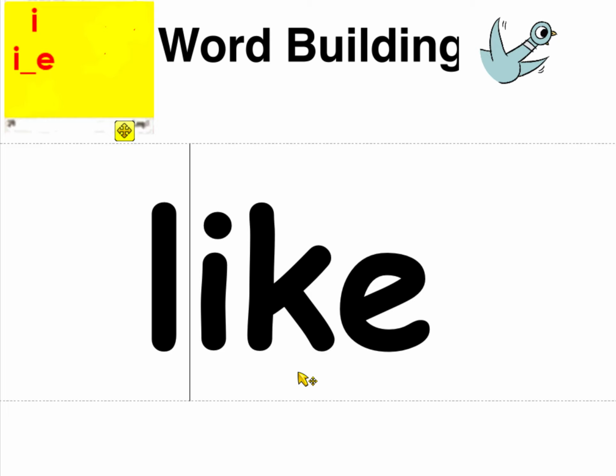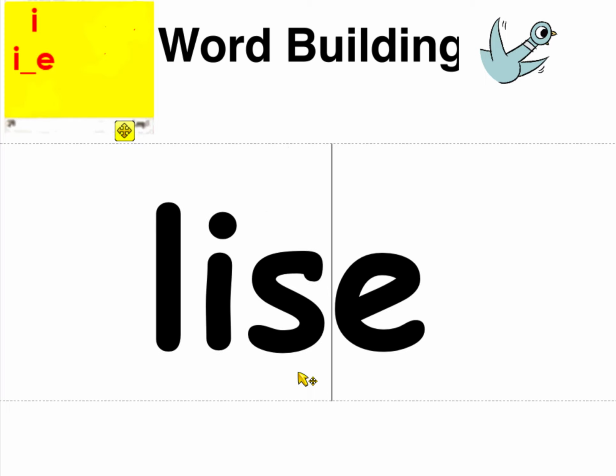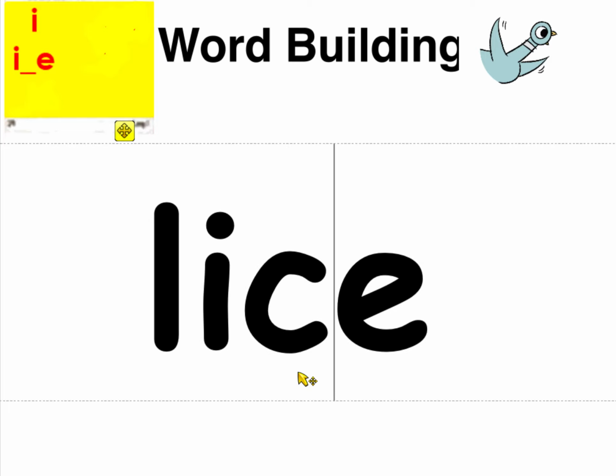Tricky. Remember, English is cuckoo bananas. If you want it to say s, you don't usually use an s. You use a c. Change lice to slice. A slice of watermelon. Slice.